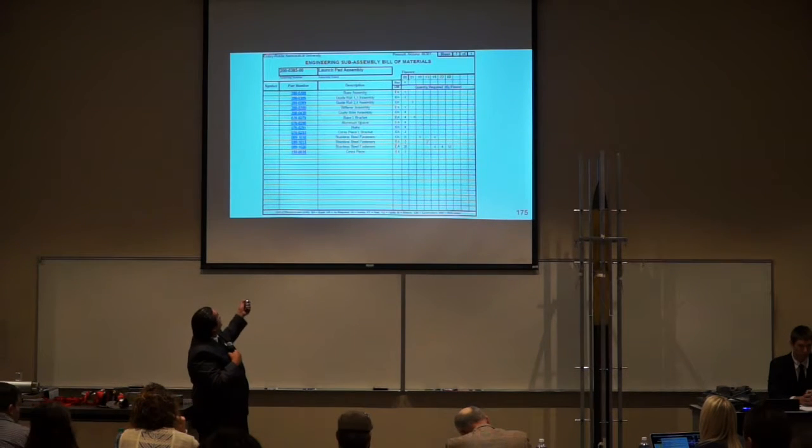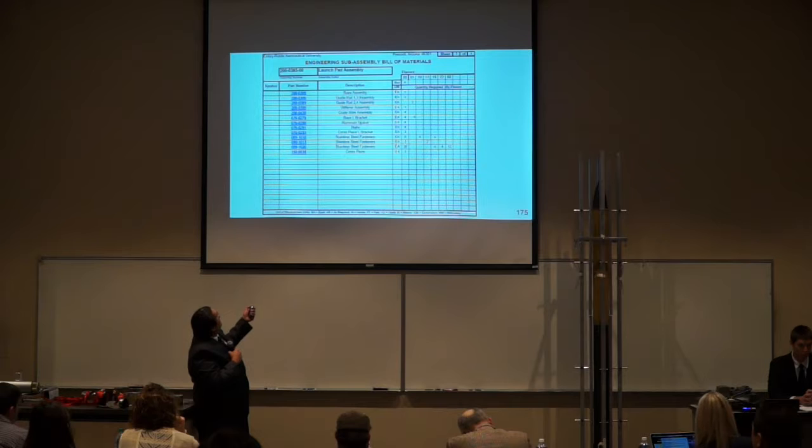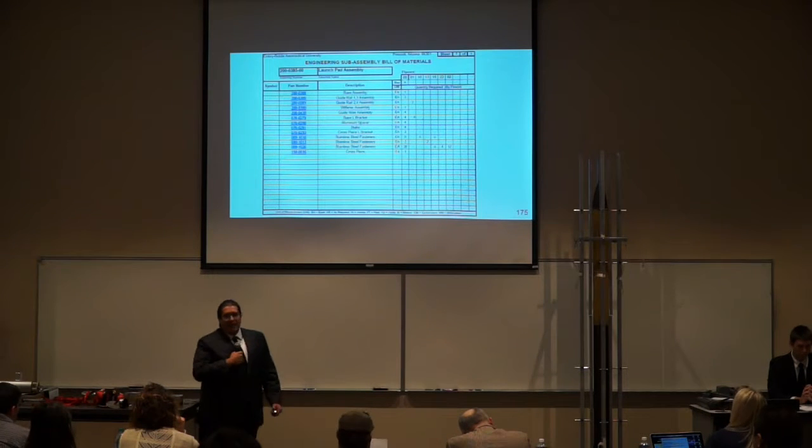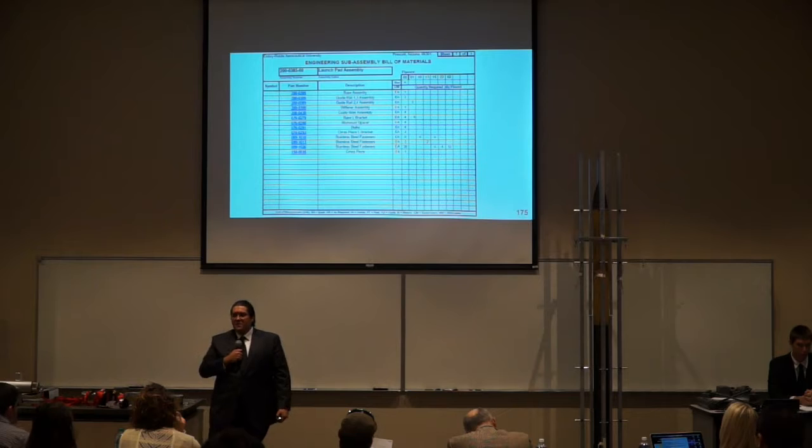Here we have the 200-level document, the bill of materials. Again, the example is for the launchpad. It includes every sub-assembly and part used in that particular sub-assembly, as we see, properly ordered by family and instance, first starting with all the sub-assemblies, and then going into individual parts.